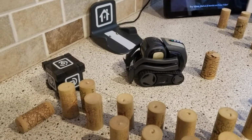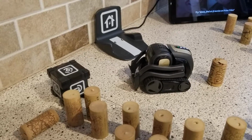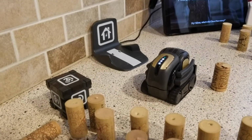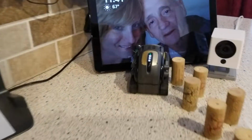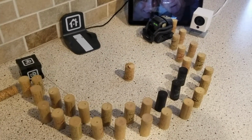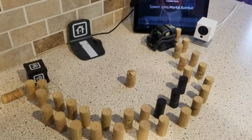So he obviously knows his cube as his toy, which is kind of cool. Now, obviously with the way the corks are set up, I'm not sure what he's going to do. Maybe he just took kind of like a mental picture of where it was or something. But you can see he's still glowing in the back, so he's still processing stuff. Okay, maybe not now. And that's just like a little Vector cam thing that we use, and it's a Wyze cam.